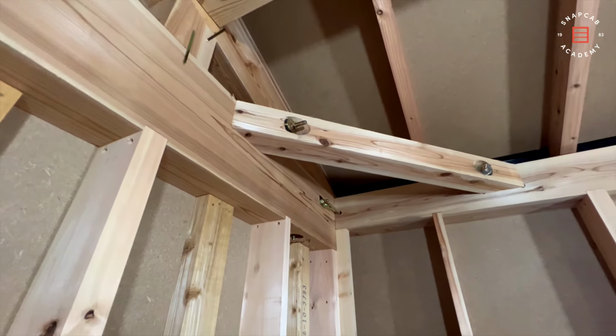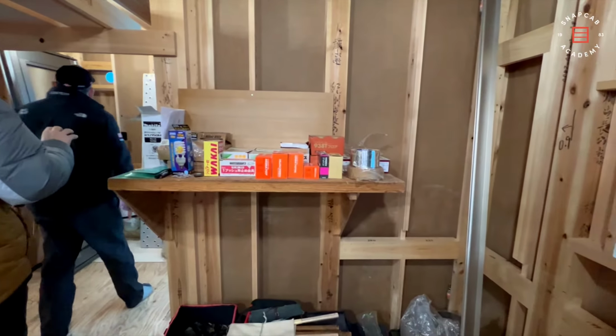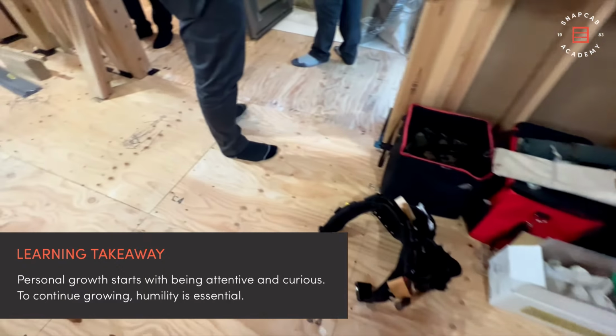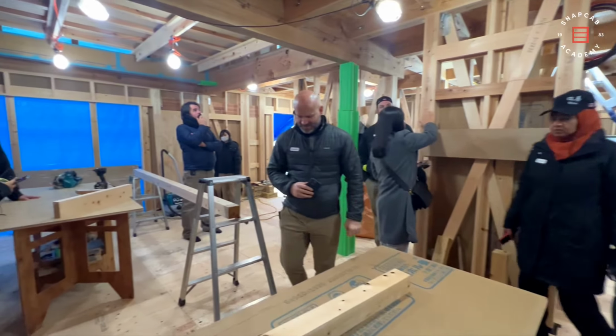I'm so happy that you are seeing what's going on here. And this is why you came to Japan: to change your standard, to change your view, to understand a new calibration on what's possible, and to understand the gap between what we do and what they're doing.